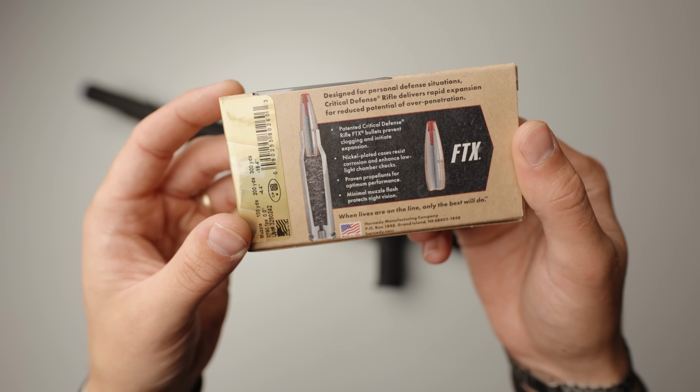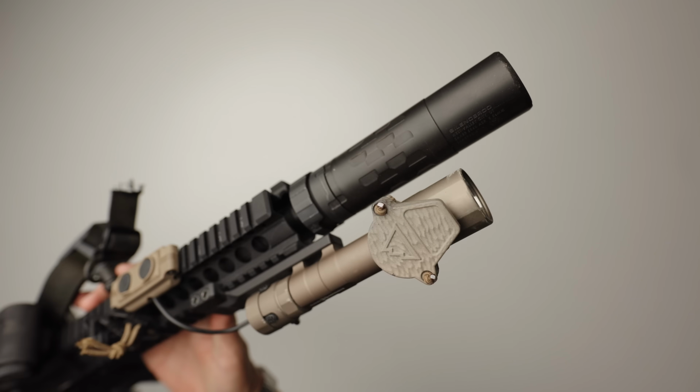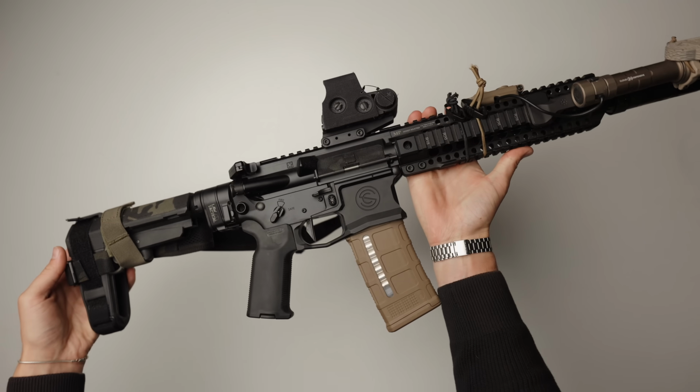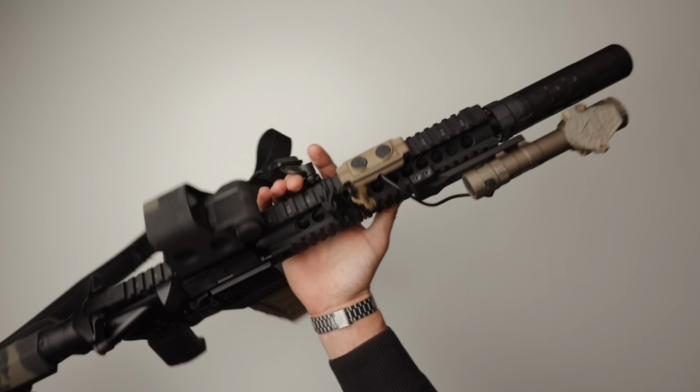Would I recommend a 12.5 over a 16-inch in a home defense situation? Yeah, probably, but only because you don't need the extra length to get the job done. That bullet really isn't slowing down within 25 yards, so having a lighter setup will only benefit you when it comes to moving quickly around whatever obstacles are in your home.